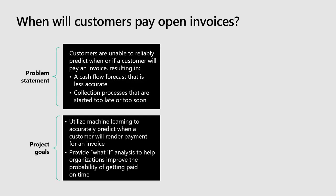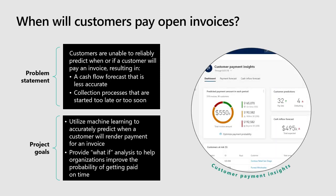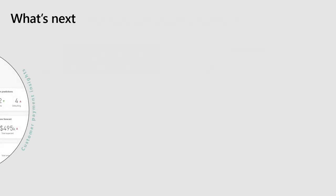So the problem statement that we've been going to customers with, I have listed here. Our goals for this project are to utilize machine learning to predict when a customer will pay, and also provide what-if analysis so that we can help you improve those predictions as well. So some different simulations there. And then we've started the design process. We're working closely with the user experience team, getting consistent iterative feedback from our customers, and we have a few ideas of what this might look like here on the screen.